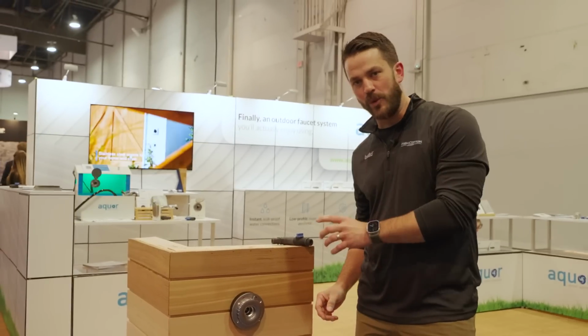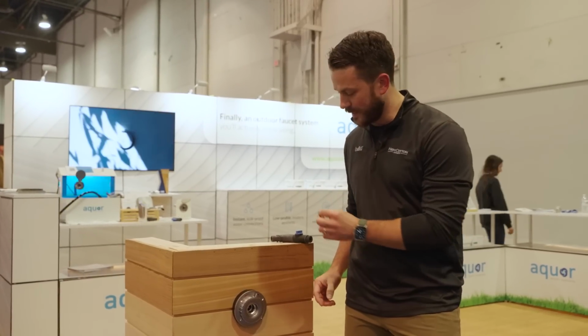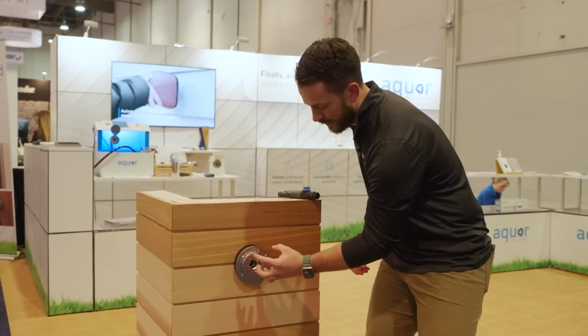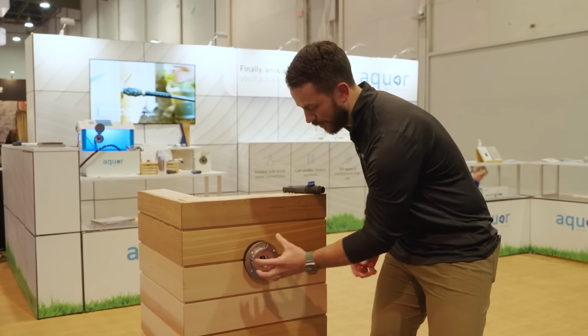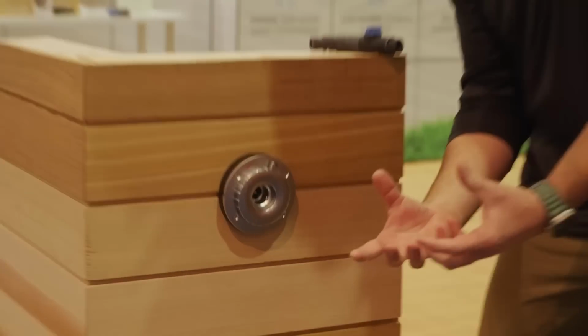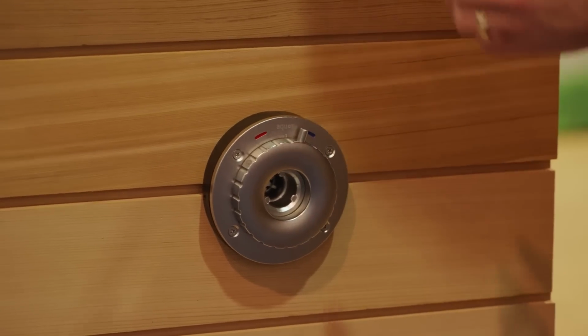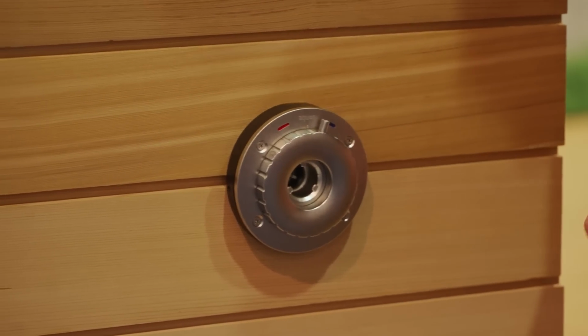So the last thing I want to point out about this hot and cold spigot is that it's very serviceable. There's just 4 screws that hold this hydrant onto the wall, and with those 4 screws out, the whole thing will slide out. So if you ever have to service it with O-rings or anything else inside that valve, you can access it from the outside very easily.